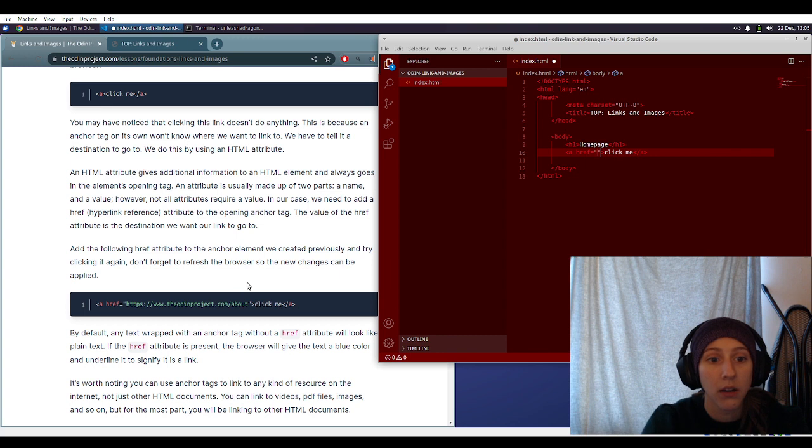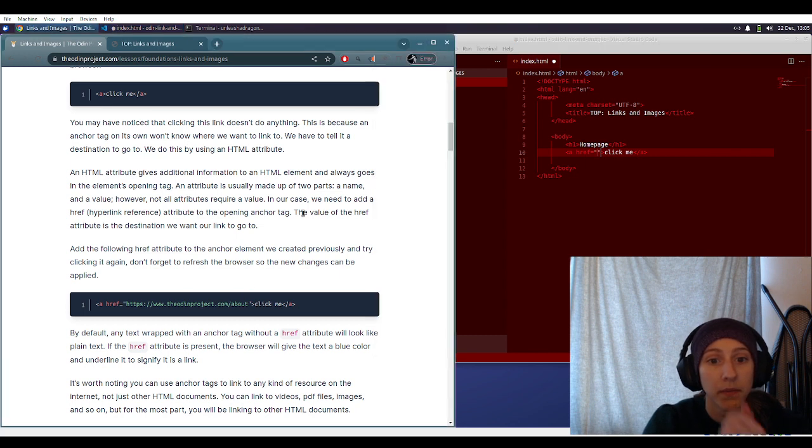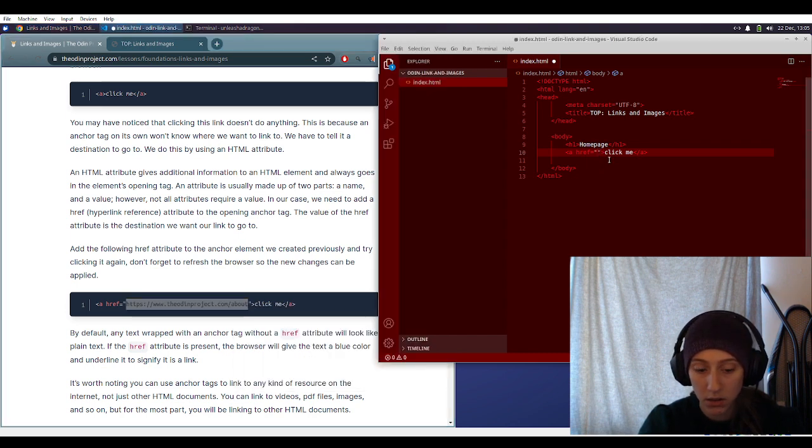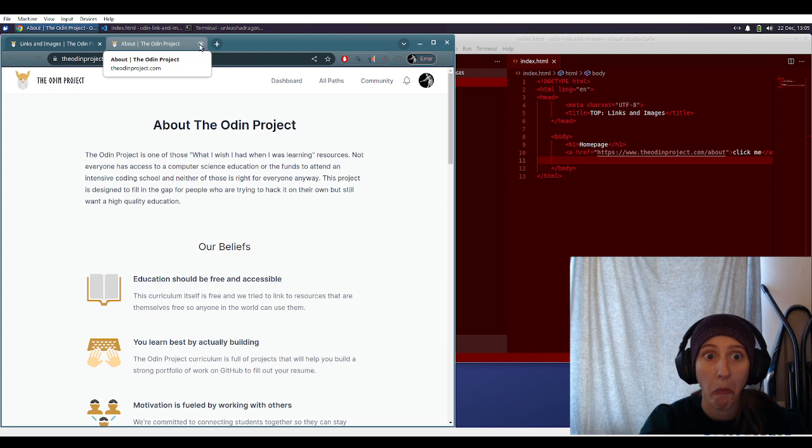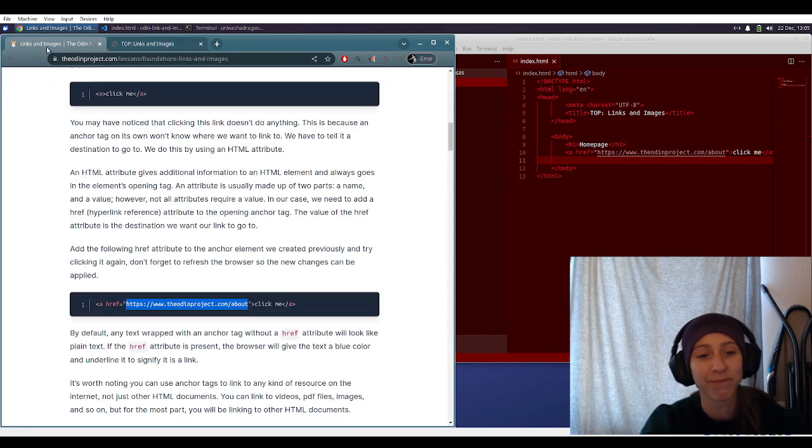And then we also need to actually add the URL. So add the following href to the anchor element. So I'm just going to copy this. Copy. And then paste that right there. I'm going to save. I'm going to refresh. And now look at that. It takes us directly to the Odin Project. Pretty fancy.